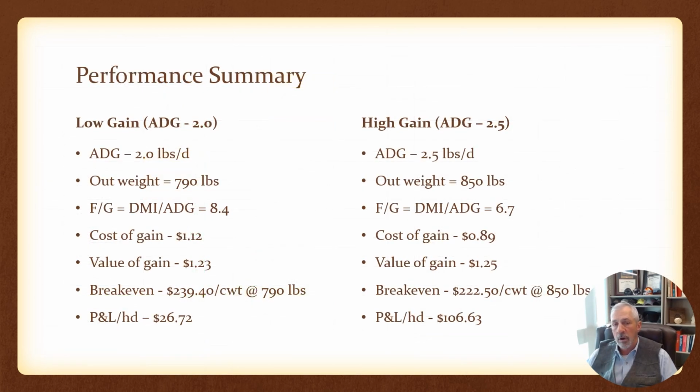So just to compare these, 2 pound gain versus 2.5, outlay of 790 versus 850. You see the difference in the feed conversion, your cost of gain a lot better with your higher gain, and that's pretty intuitive. And your break even at 239 and 222. So we're looking at about an $80 a head difference to get another half pound.